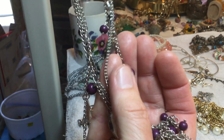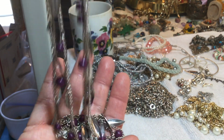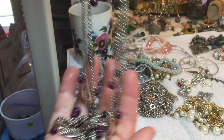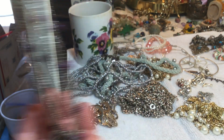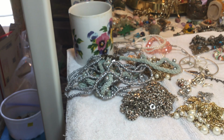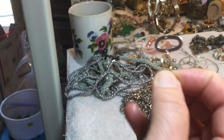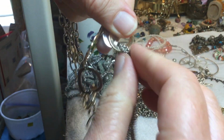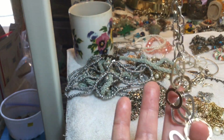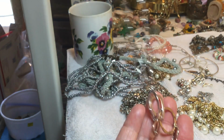This is plastic purple with silver tone, $3. Good condition. Three strands on each side and nice and long. It's also nice and lightweight. This is a few gold tone and mostly silver tone with a silver tone chain tassel. This will be $3 as well. All the plating is there. It's in very good condition, and it is lightweight as well. It does have a clasp.